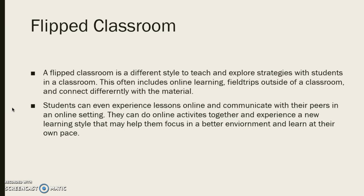It could really help their learning, and it helps students explore different ways teachers can get the material across to them. This can include online learning or field trips, stuff outside of a classroom. I know when I first took a biology class in college, a lot of our lectures, especially our lab ones, were outside exploring the campus, which I thought was pretty interesting, and it helps students relate to the topic more easily.